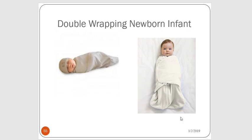We also will wrap them in either blankets and or sleep sacks. Sleep sacks are really evidence-based nursing practice, and what we have found by research is that these help the baby hold their temperature more evenly. They don't develop the hot pockets or cold pockets that they can sometimes when we use just blankets. So a lot of facilities have gone to using sleep sacks for the newborn babies.